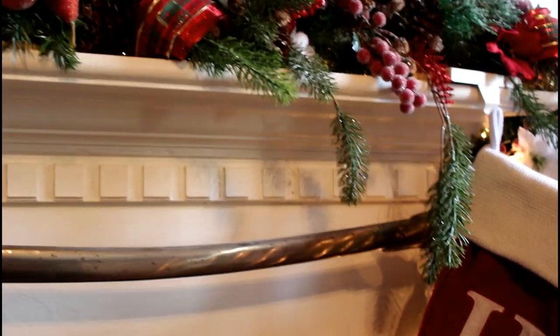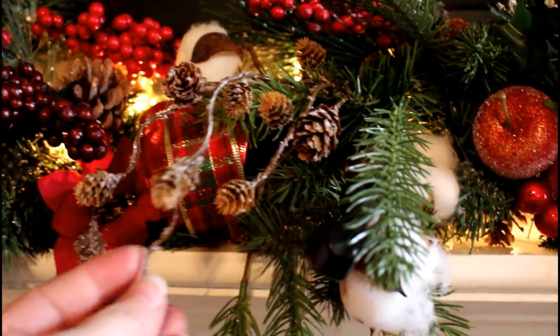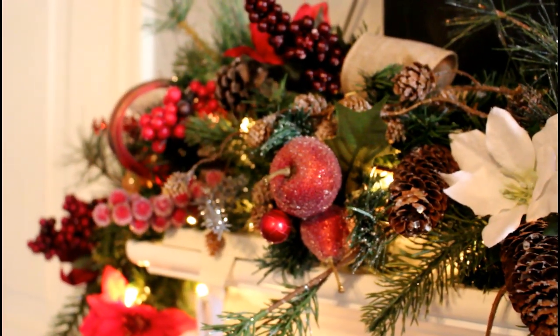I will link a couple of my favorite more expensive picks that I get and just tear apart, because I usually get them for about $6. These are also from Ashland, and they're just pine cone, floppy pine cone picks. But yeah, this is my mantle garland, and I just adore it.